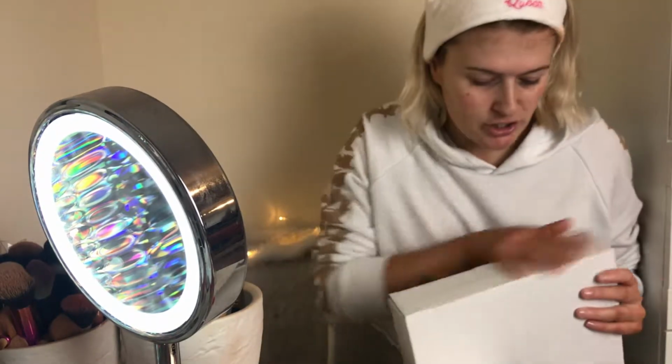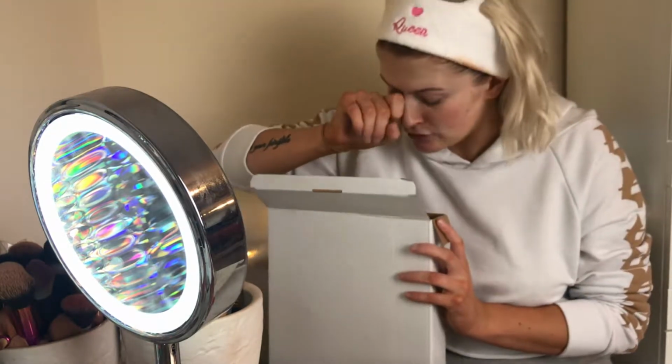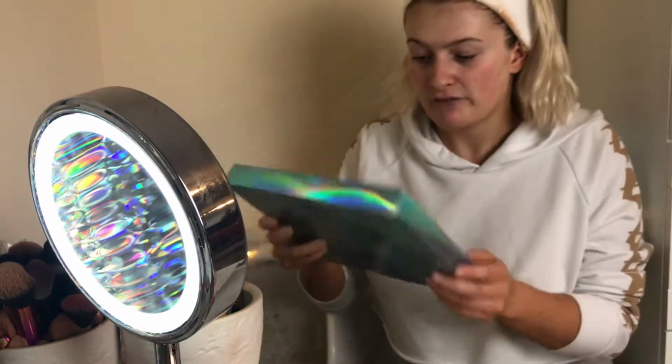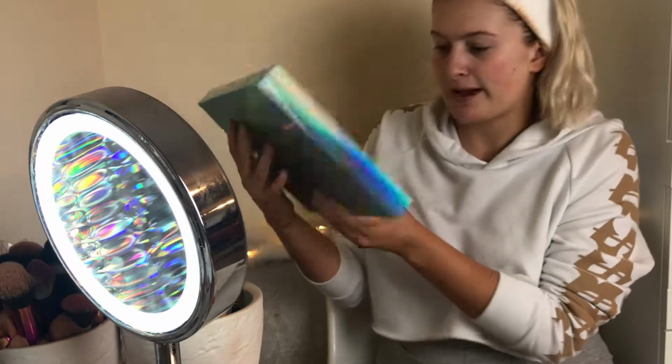I wanted to show you the eyeshadow palette that I've used today because I got it for my birthday from my good friends. Thank you very much, Alicia and Nikki. So I did use it on my birthday, therefore obviously that's what I'm going to use today, but it is the Identity palette by Makeupbymaeve, which I was dying to try. All three of these look gorgeous, but they picked up this one for me and I'm obsessed with it.